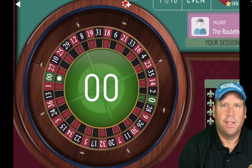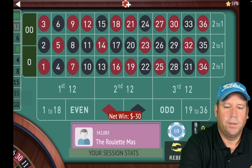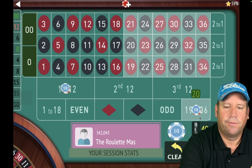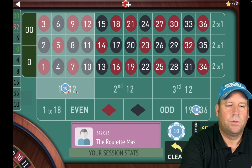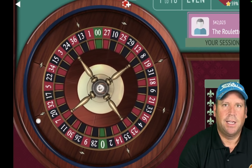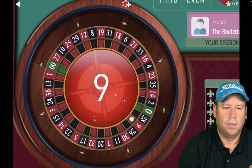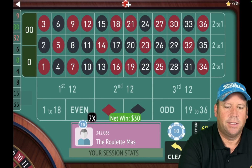We're winding down. That's a loss on both there though. So we will rebet. And we will go from 10 to 30 on 19 to 36. And on first 12, we'll go from 20 to 30. Add up the first two bets, and this is our last spin. That's a 9 red. All right, and that's a $30 win.